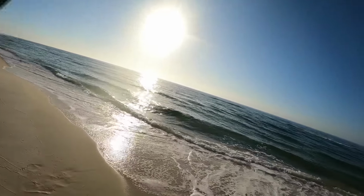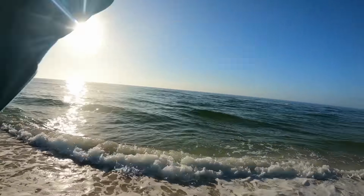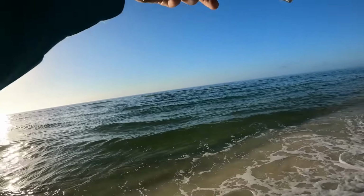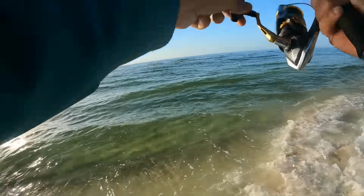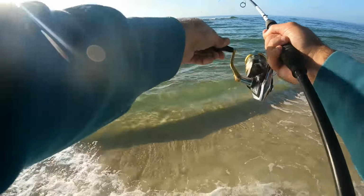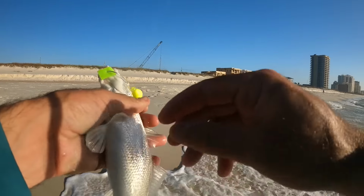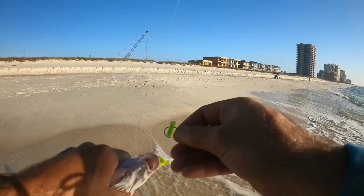I'm on. I'm on. I'm on. On the pompano rig. What is that, a little whiting? Is that my little guy? It's my guy. Another whiting. Let's go, baby. There's my whiting. Man, the action is really on fire out here this morning. Just all of a sudden it's really gotten hot.